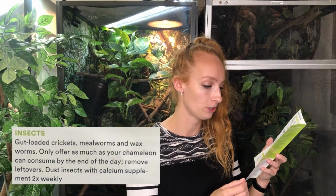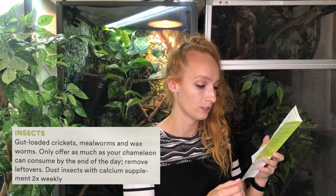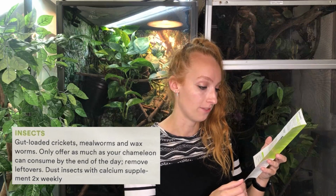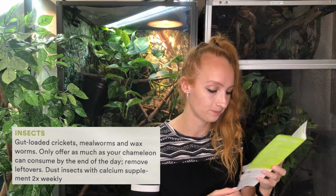Okay, so it's saying, what should I feed my chameleon? Excellent question. It says, insects, gut-loaded crickets, mealworms, and waxworms. Only offer as much as your chameleon can consume by the end of the day. Remove leftovers. Dust insects with calcium supplement 2 times weekly.